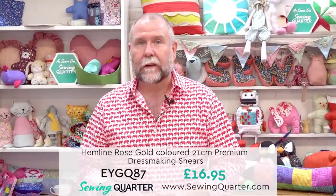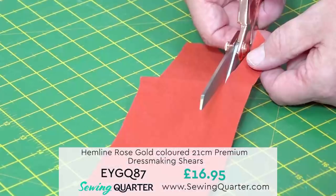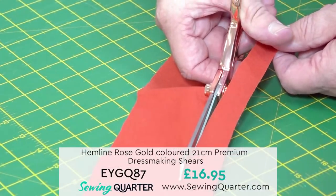Okay, my first top tool is scissors. You can never have too many good pairs of scissors. You want as good quality as you can get, nice and sharp, because if you're buying quality fabric, you don't want to be messing up your fabric by scissors that are just going to chew it to pieces. So invest in a good pair, make sure they're sharp. Don't bother with getting them resharpened, just buy more.